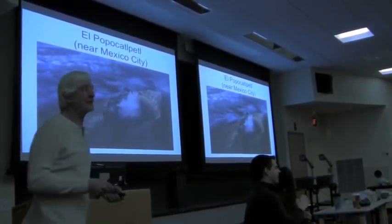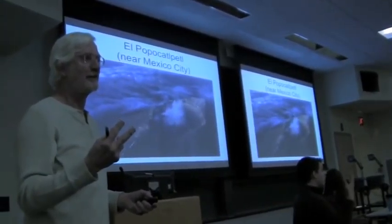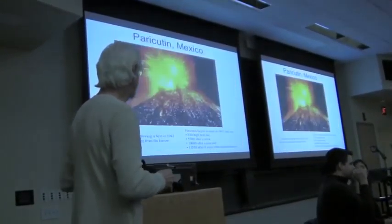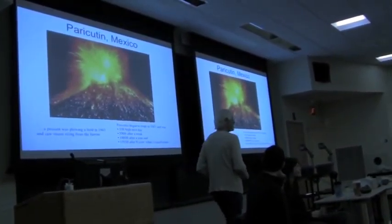It last erupted in the 1800s, but now it is surrounded by 12 million people. And guess what? Popo is reawakening today. All right? It's coming back to life. This was one in 1943. This is Paricutín. It came out of nowhere.